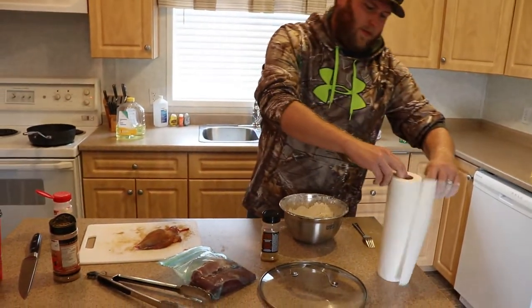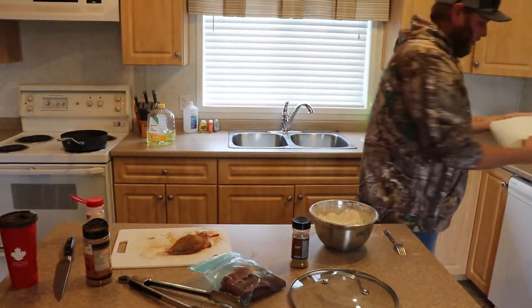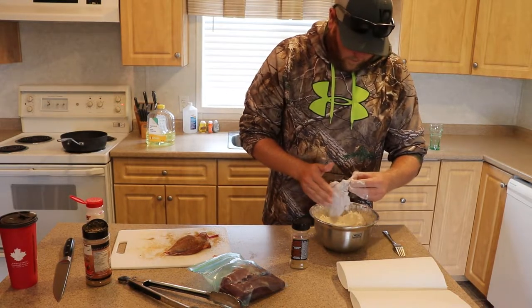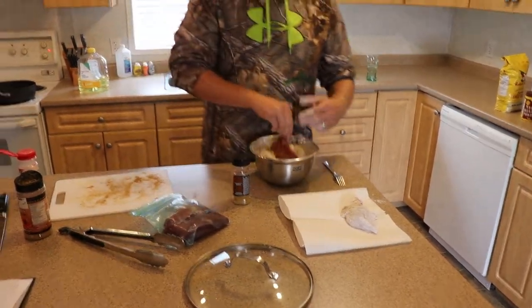So we'll get some paper towel sheets here. We'll go four. Set that to the side for now. And we will lay our thigh on the paper towel so it is ready for the grease.